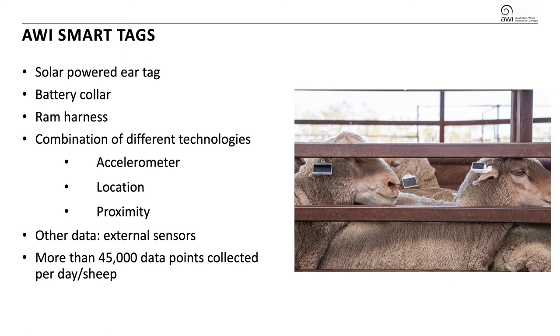As I said, the AWI smart tags that we're looking at are a solar powered ear tag, and there's also a battery collar and the ram harness. We're trying to make these a combination of different technologies so that they're not just, I guess, a one trick pony, for want of a better phrase. So we're looking at having an accelerometer, which is able to tell us things about whether the animal is walking or grazing or ruminating, all those types of things.